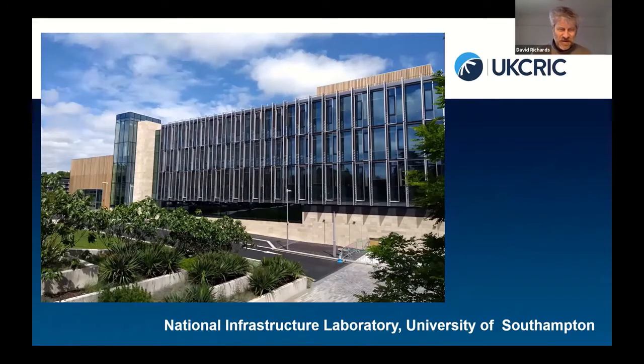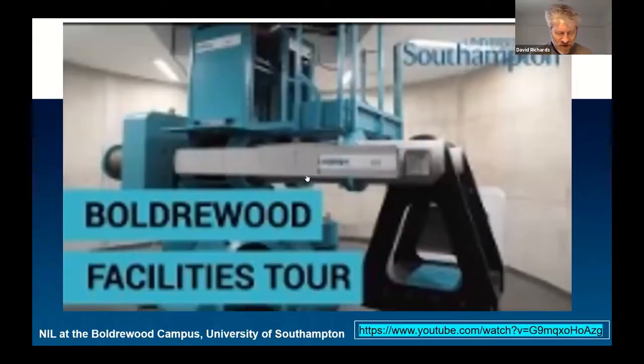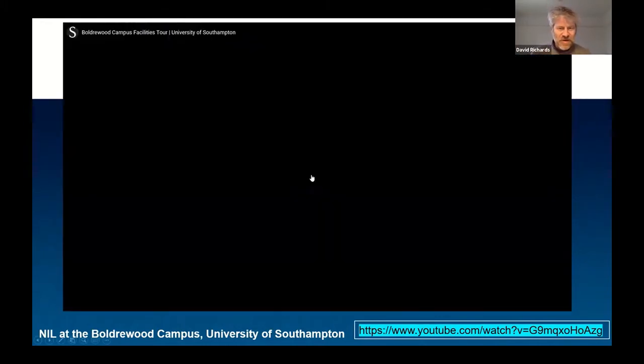So that is a slightly less oblique angled view of the NIL from the one that William showed earlier. It forms part of our Boulderwood campus at the University of Southampton, which we share with Lloyd's Register, making it one of the biggest industry and academic based partnerships in the country. It's also a campus which has our additional university buildings housing just under half of the School of Engineering, the other half being on the main campus at Highfield.